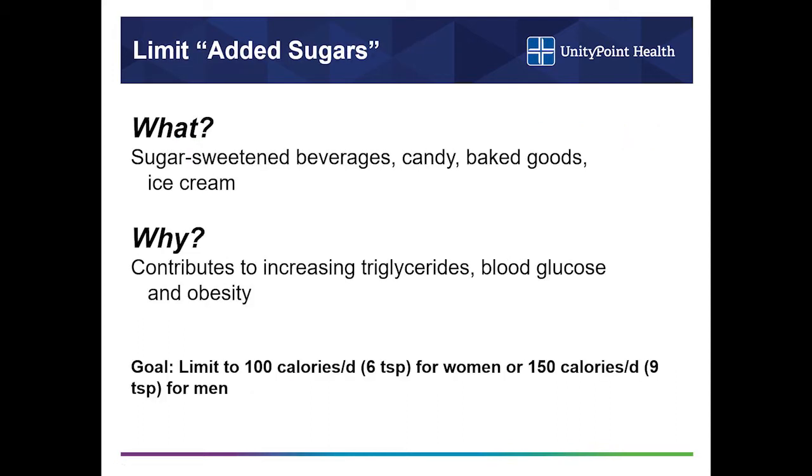Lastly, let's talk about the added sugars. Added sugars are found in sugar-sweetened beverages such as regular soda, juice, and sweet tea. They are also found in candies, baked goods, and ice cream. Added sugars can contribute to elevated triglycerides, blood glucose, and obesity, all of which are risk factors for heart disease. The goal for added sugars is to limit them to no more than 25 grams per day for women or 37.5 grams per day for men. Now for reference here, a 12-ounce can of regular soda has 41 grams of added sugar.